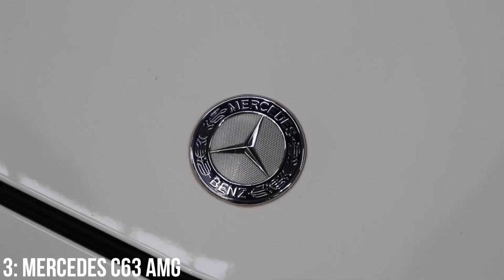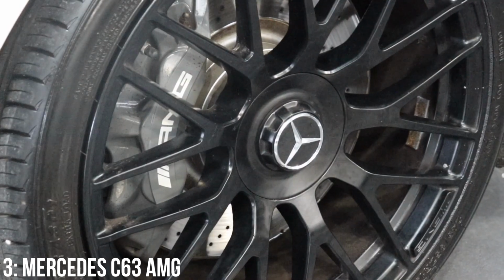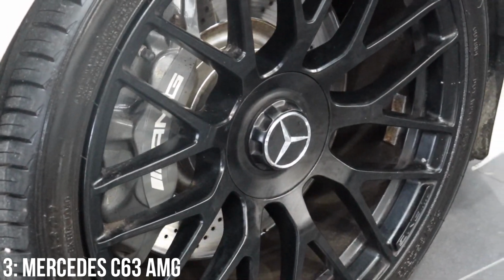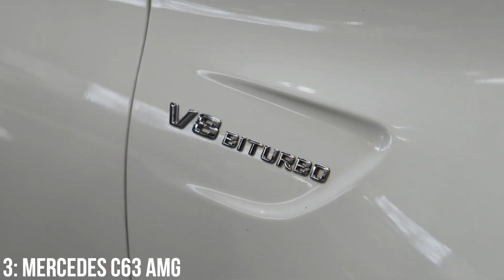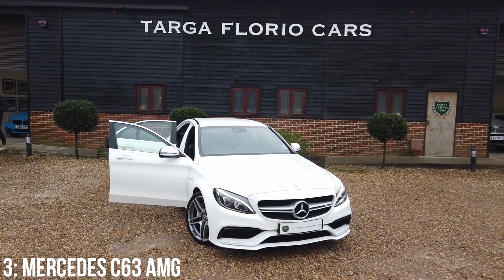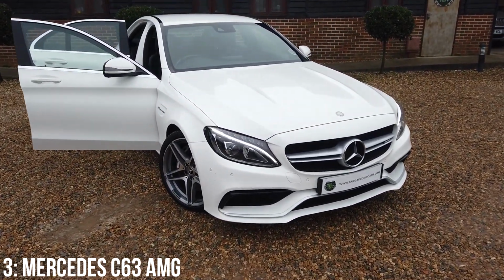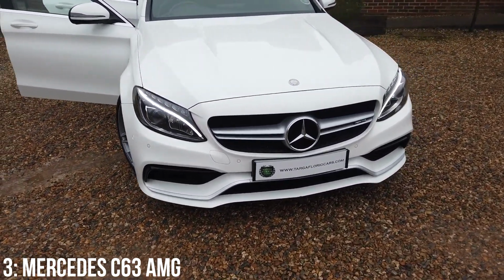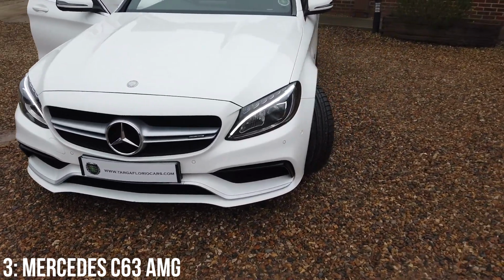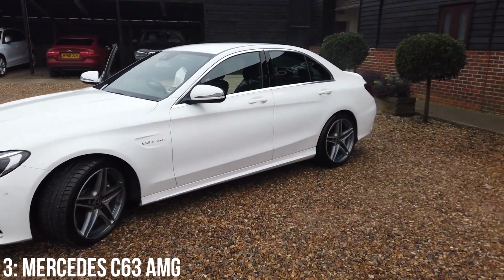That engine is similar to that you'll find in the AMG GT sports car, and though it's not quite as powerful as the C63S, it still provides significant performance for the money, and it's really not that much slower to 60. Originally, a lot of people weren't happy with the switch from the 6.2 naturally aspirated V8 block in the previous generation to this smaller turbocharged block, but ultimately it's a benefit to the wallet, as according to Mercedes, it consumes 32% less fuel than the previous generation.